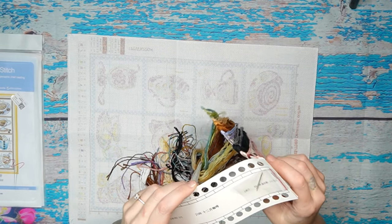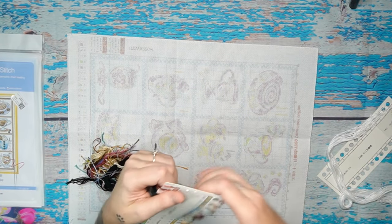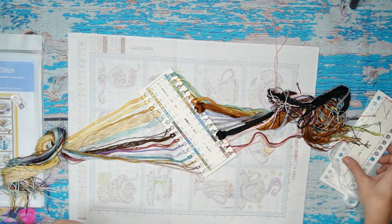Wait, there's only a white on here. Let's loosen it. Okay, so we go 1 to 15. Very pretty colors. And then we've got 16 to 30. There you go. I'll show everything to you together.